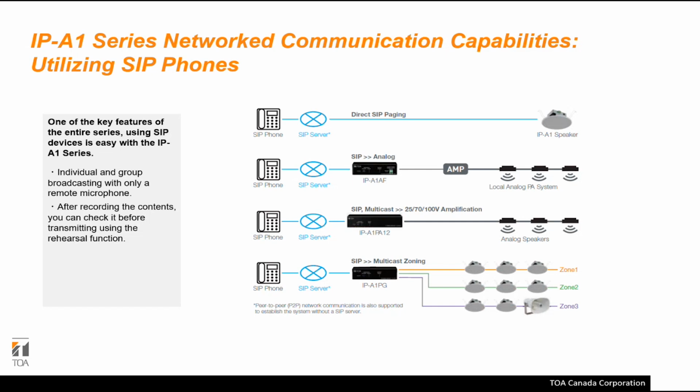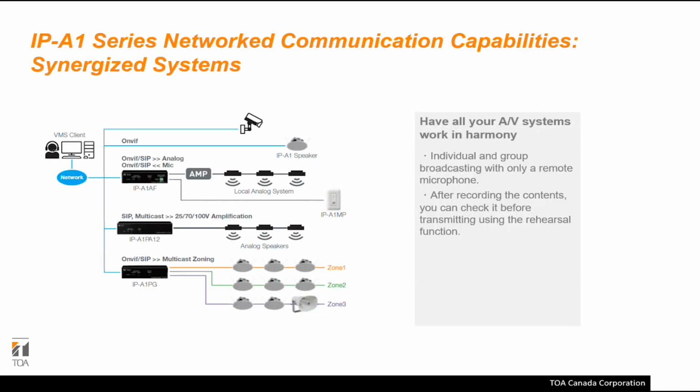And we have directly the IP-A1 PA12 with the small 12-watt 70-volt amplifiers built in. That's giving you the same capability. And the PG will manage for you the multicast calls for different zones and larger numbers of speakers in order to have synchronized multicast paging.